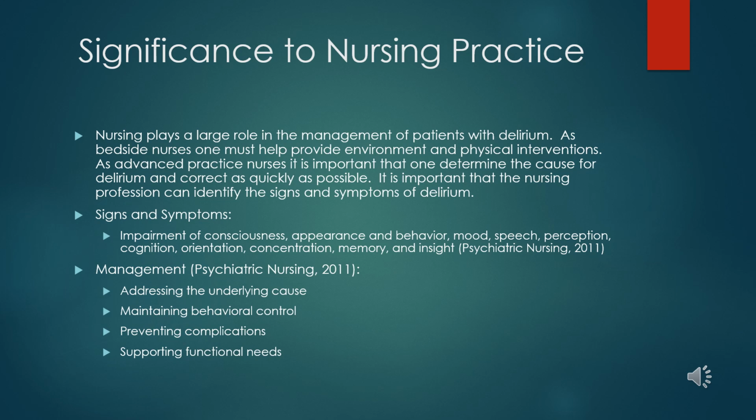Impairment of consciousness, appearance and behavior, mood, speech, perception, cognition, orientation, concentration, memory, and insight are all signs and symptoms of delirium. Addressing the underlying cause, maintaining behavioral control, preventing complications, and supporting functional needs are all essential in the management of a patient with delirium.